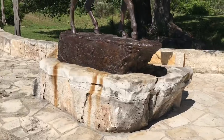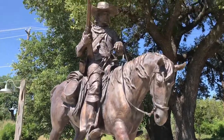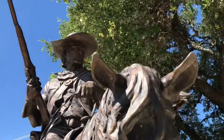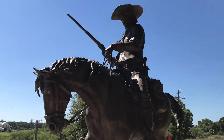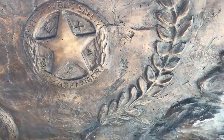It always amazes me how detailed these bronze statues really are. Someone so talented always is working on these, and they're so amazing. Even the little strokes of hair on the body. And down here at the base, all of the little details. It's really amazing to see these statues.